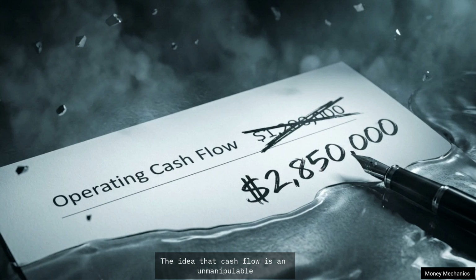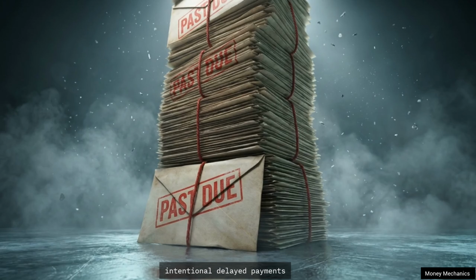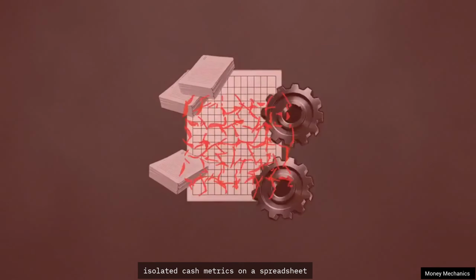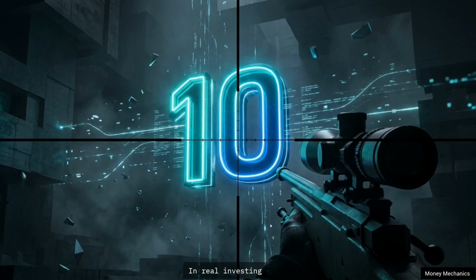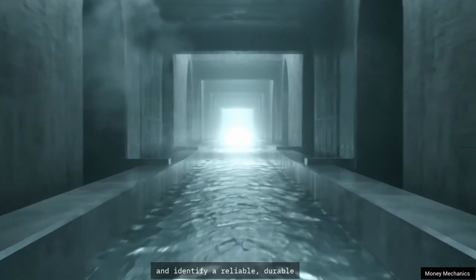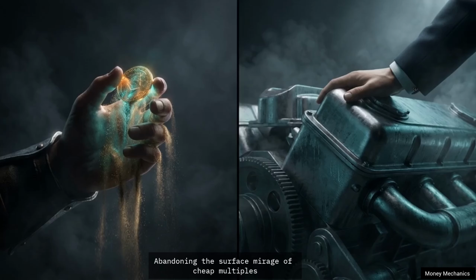The idea that cash flow is an unmanipulable metric compared to accounting profit is a myth. Simple timing differences, intentional delayed payments, and capital allocation choices all distort isolated cash metrics on a spreadsheet. In real investing, the goal is never to simply hunt for the lowest mathematical multiple. The actual goal is to look past the simple math and identify a reliable, durable, and repeatable stream of cash. Abandoning the surface mirage of cheap multiples to understand the deep mechanics of a business is the shift that separates average participants from exceptional investors.